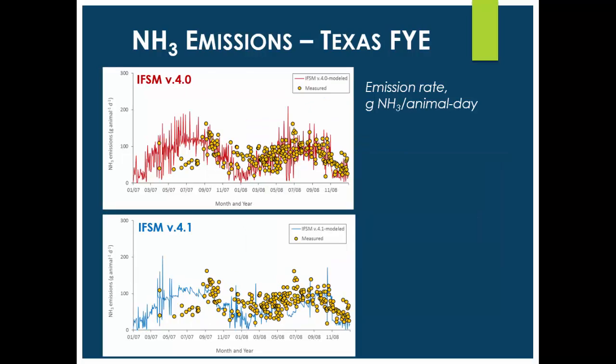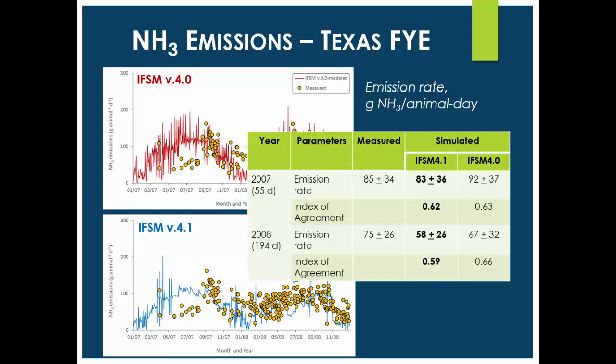For ammonia emissions for Texas feedyard E, again, as you can see on the bottom graph, the trend produced was similar to the trend produced by version 4.0 and comparable to the trend as measured at feedyard E. In year 2007, based on 55 days, the average ammonia emissions measured was 85 grams per animal per day. The revised model was able to produce, again, a closer value of 83 grams per animal per day with an index of agreement of 0.62.